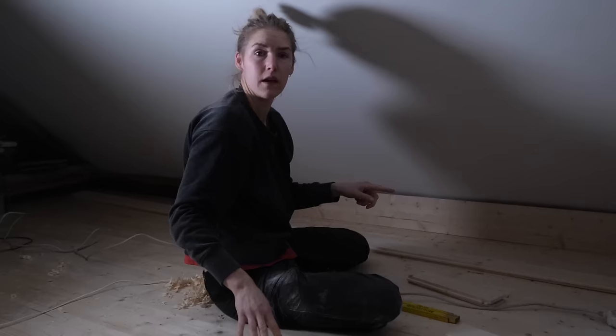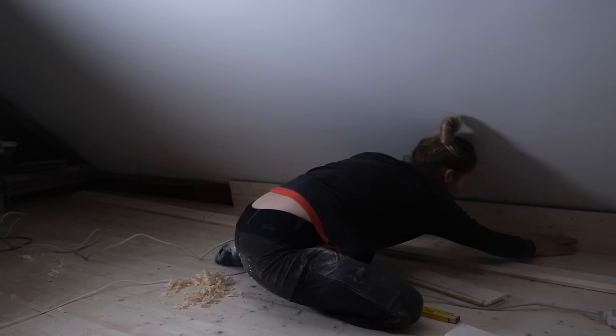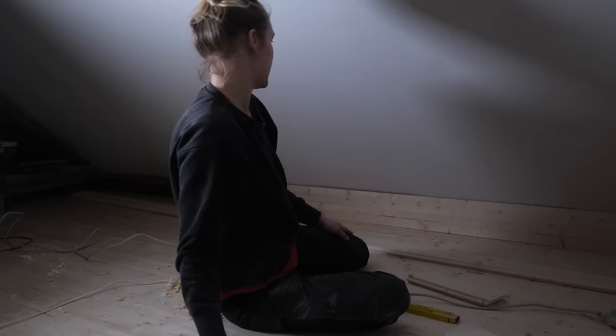I want to cover up that old board, and then obviously I need the 45 degree angle to be able to get it in the roof. And yeah, I think it's gonna look really great.